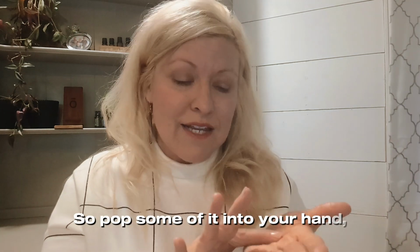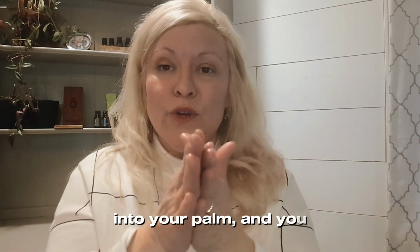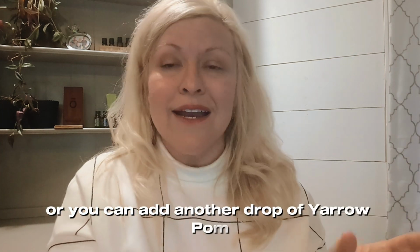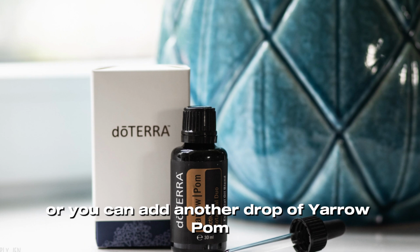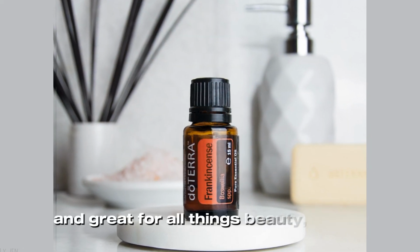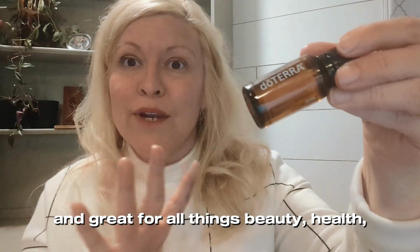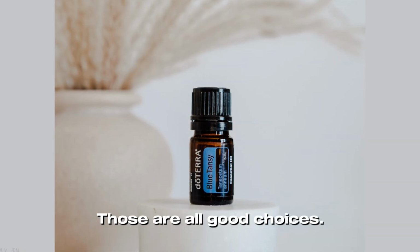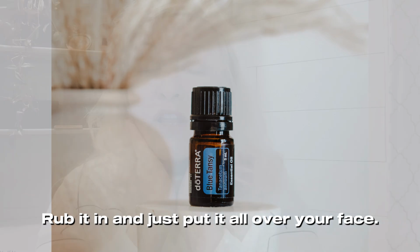So pump some of it into your hand, into your palm, and you can just add it on straight. You can put your moisturizer on straight, or you can add another drop of Yarrow Pom. You can add a drop or two of Frankincense, which is like the king of oils and great for all things beauty, health, cellular, all the things. Frankincense is amazing. Even Blue Tansy, those are all good choices. Rub it in and just put it all over your face.